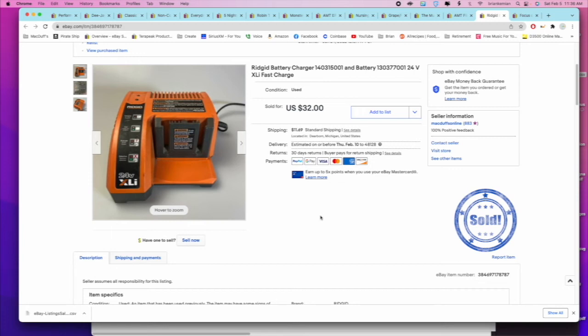It charges the 24 volt batteries in the fast charger. So that one was sold for $32, and it was used. But to buy one of these new would probably cost you closer to $100, maybe more. I've not checked the price on it, but this is what they're going for used right now. $32, and they paid $11.69 in shipping.